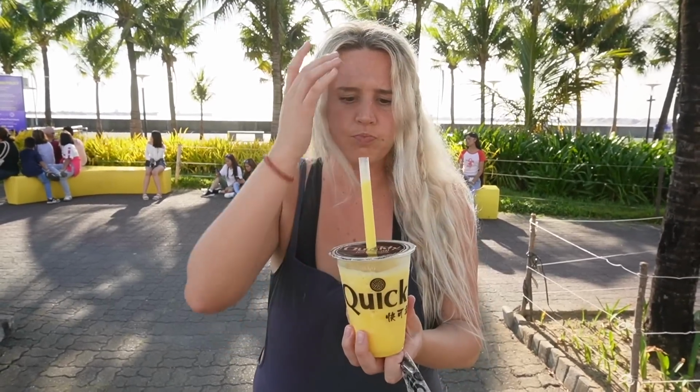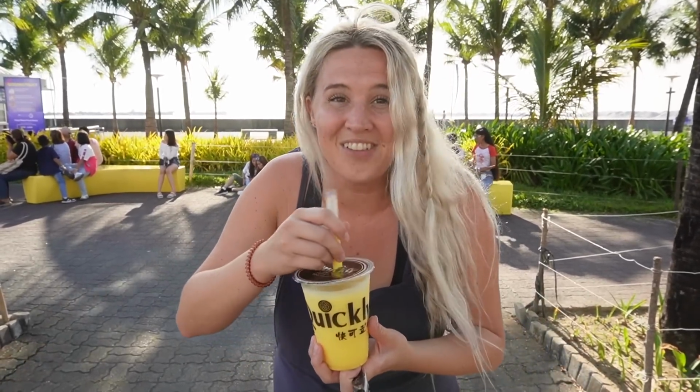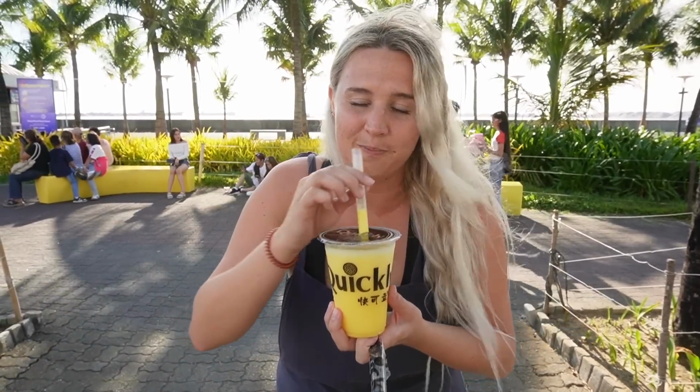Ooh. Oh, it's so creamy. It is so creamy. I think I might like this one better, actually. I thought I would like the strawberry, but this one's so good. That one's just ice and strawberry, which I typically like better, but this mango's really working for me. I'll give you the mango, I'll keep the strawberry.